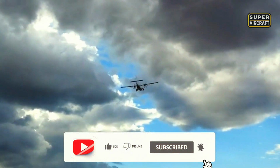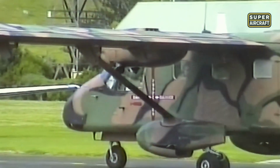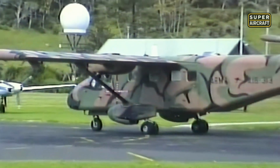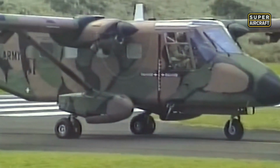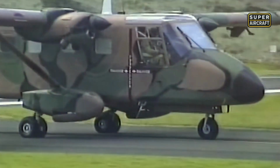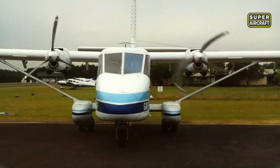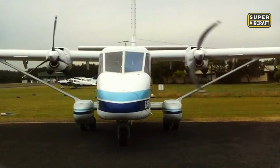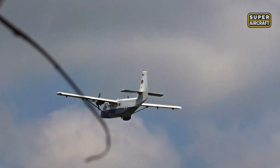The Nomad was powered by two Allison turboprop engines with 420 horsepower each, allowing short takeoff from unprepared runways. It measured 52 feet in length, 51 feet in wingspan, and weighed around 8,000 pounds empty. Maximum takeoff weight reached 9,900 pounds. It carried 15 passengers, or a tactical cargo load, and flew with reliability across deserts, jungles, and mountainous terrain.